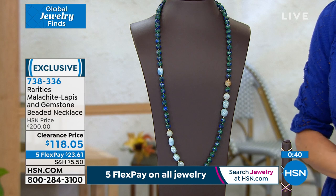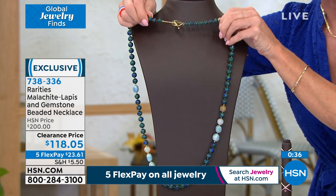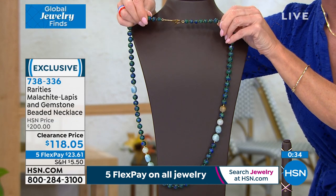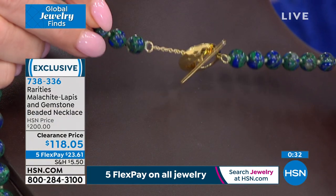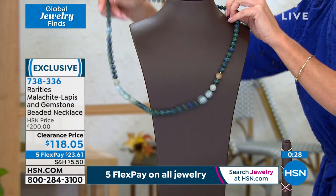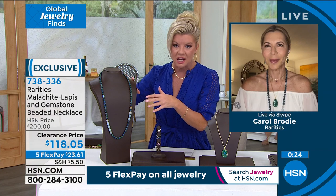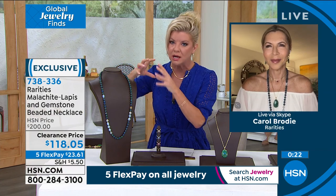Oh, as everyone, I want to show even down, look at this, to the closure in the back. I mean, everything is so beautifully, beautifully done. Unheard of at $200 a piece like this. Because, Carol, let me just mention, these aren't faux beads. These are not synthetic. This is the real deal. This is what Carol brings to us.